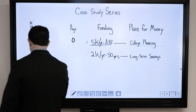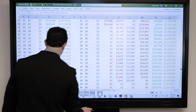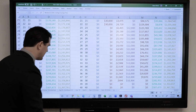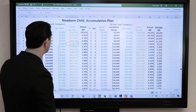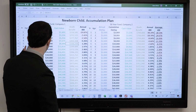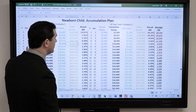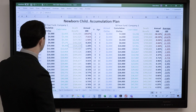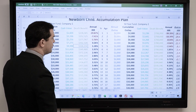So let's assume we take a policy out not for college planning, but just to take a newborn child and pay into a policy for a long period of time. We're going to look at two companies here just to provide some variety. A little bit bigger, a little bit smaller.